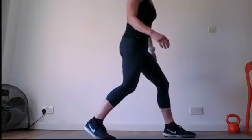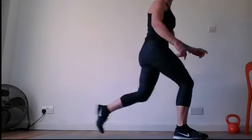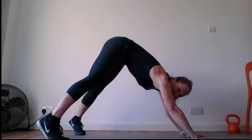Then we're coming up and into a lunge. So stepping backwards into a lunge, making sure that the front knee stays over the ankle. It's not going forwards like that. Squeezing the glutes forwards to get that glute working, getting the stretch at the front of the hips. So we're still working on that hip mobility, glute engagement, but just working a bit harder now. Okay, so let's go. Everybody on the floor into that down dog position.